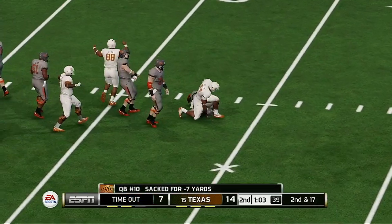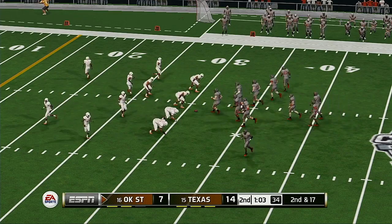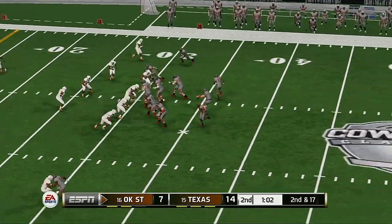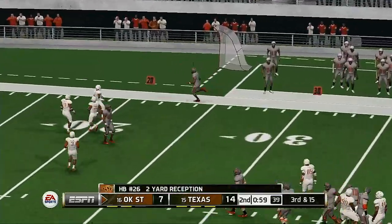And he hits him hard at the 31-yard line. You have to keep an eye on this guy, especially during passing situations, because he does a great job of getting to the quarterback, as we saw right there. Pulls down the catch, and he's got room here.